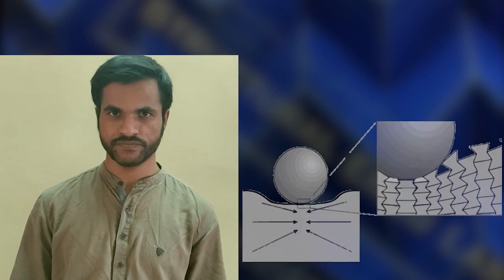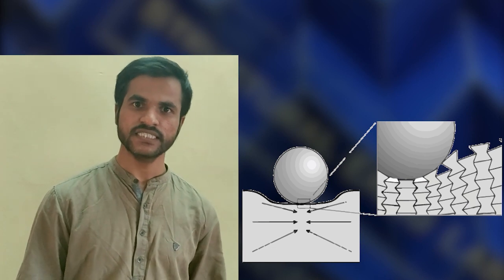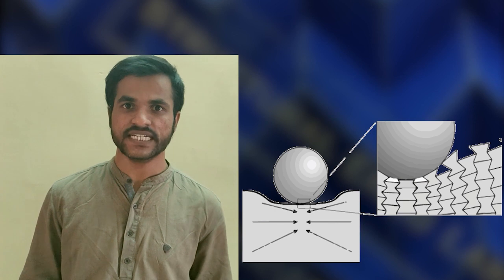However, there is an issue. Consider a metamaterial that is made for a particular behavior, say to resist the impact of a bullet. When the bullet hits, the geometry of the structure changes. With the change in the geometry, the properties get altered.